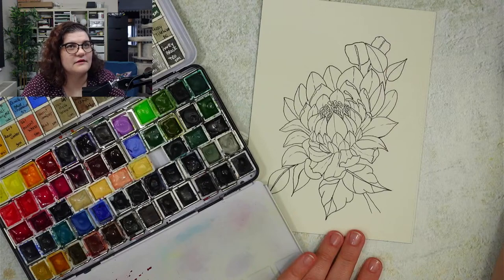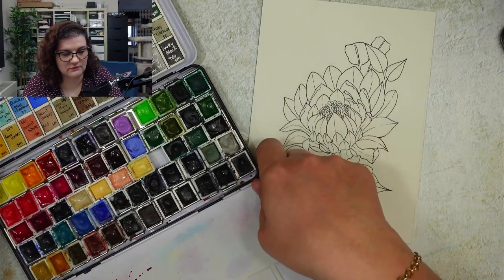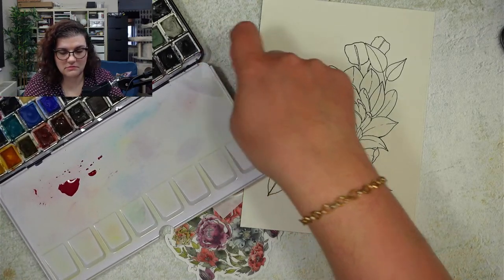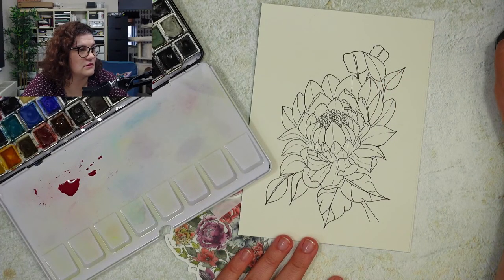Let me see if the arrangement is okay. Yeah, you can see everything. You can see everything. Okay, I'm just going to put this one slightly, a smidge more up. Yep. And this one is here. And that's going to be it.